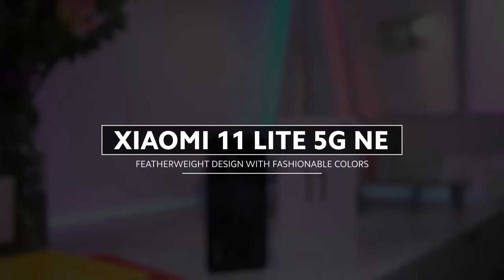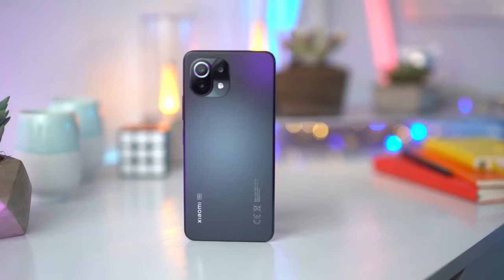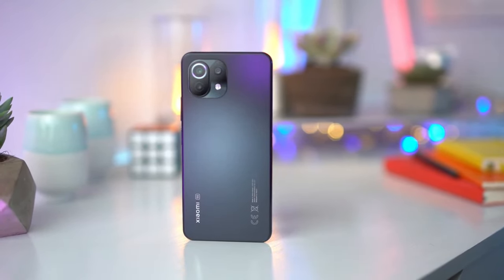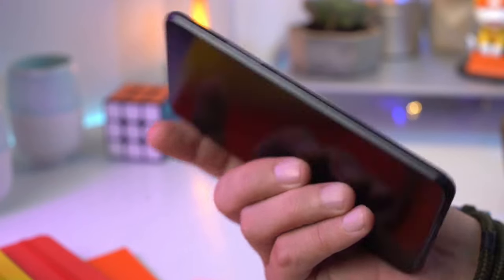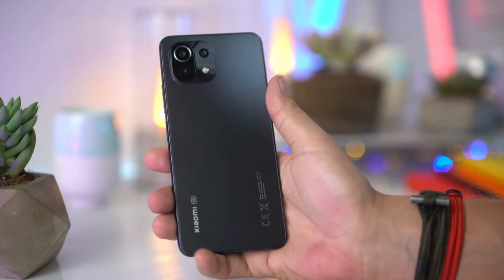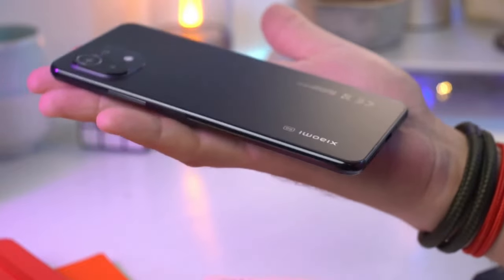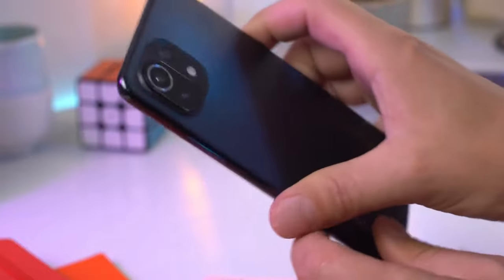And last but not least, we've got the Xiaomi 11 Lite 5G NE. This is a more budget-friendly but fashionable smartphone, and what I really liked on it is its design. It comes in four colors, although I have the black one, but the first thing I noticed on this one is how I really like the texture of the back. I noticed that it's super lightweight and very, very slim. Being only 6.8 millimeters, it's probably one of the thinnest phones I've ever used.